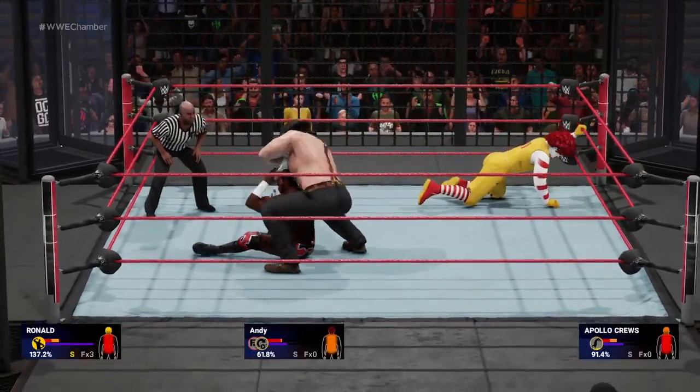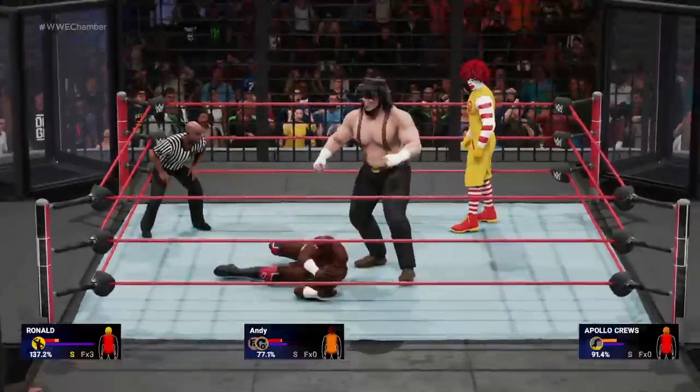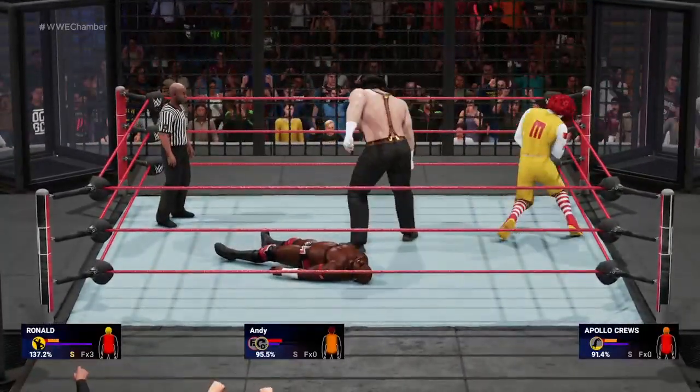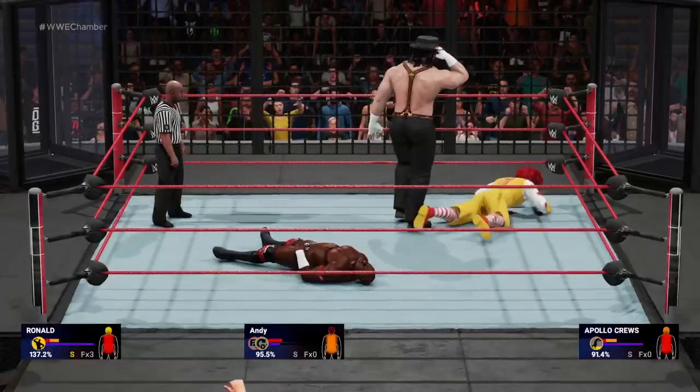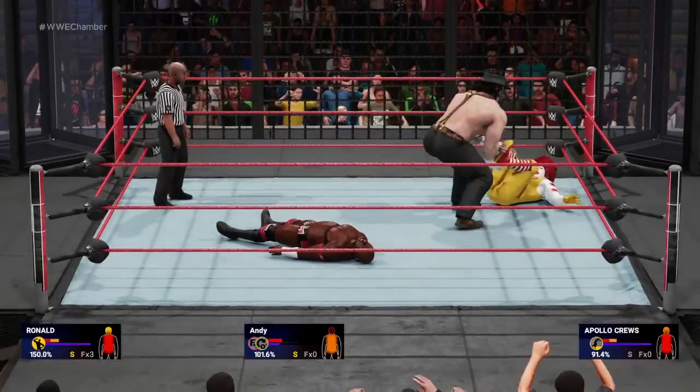Now the old vicious head crank. Look at the torque. Nailed it. Look out, there he goes. Knocked right off his feet. Oh boy, he is rolling. Got the reversal.